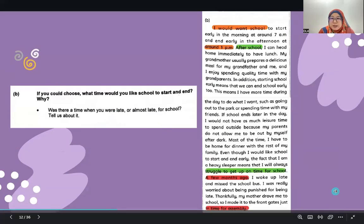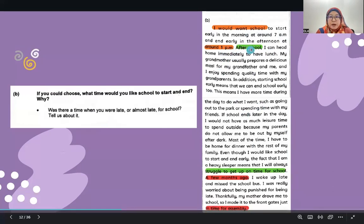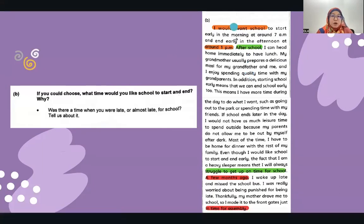Okay, now let's have a look at the PEEL method. So, point. I would want school to start early in the morning at around 7 a.m. and end early in the afternoon at around 1 p.m. So why? These two paragraphs are the explanation for her point.